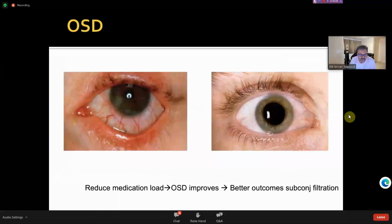And this is really the real bugbear of glaucoma surgeons, an eye that looks like this. If you have an eye that looks like this with a high pressure, that is a really difficult scenario to deal with. And this is where I think angle surgery is extremely powerful. And I'll give you some examples of that in a minute.